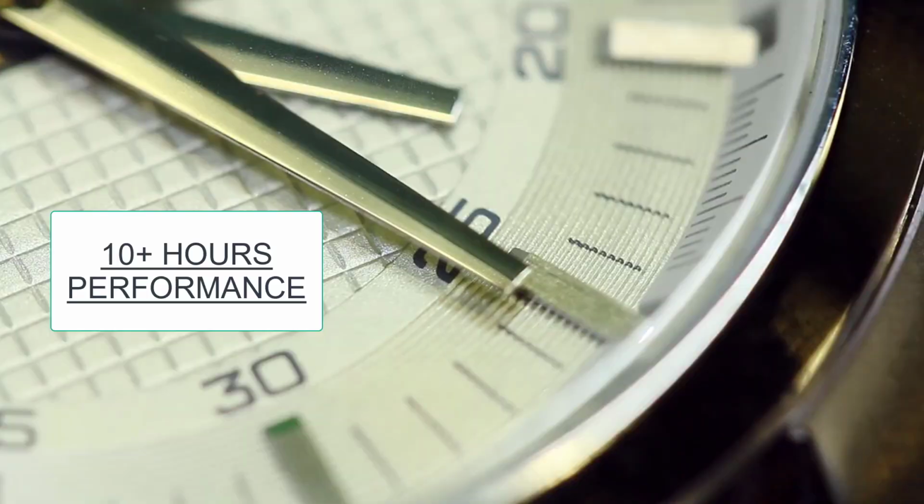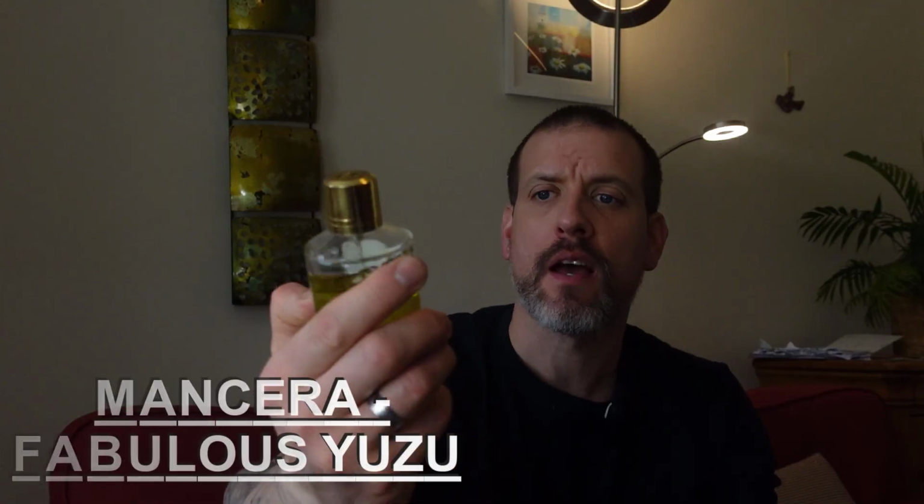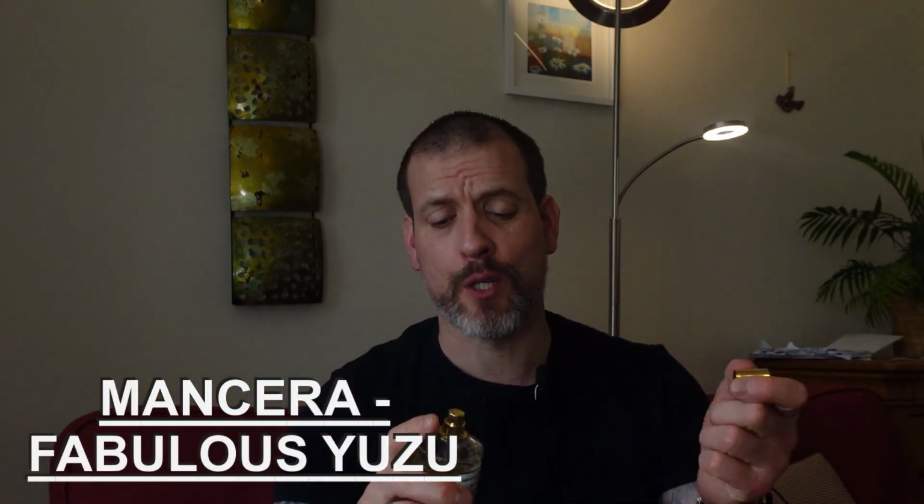Next one up, and this one is an absolute banger, and it performs like an absolute weapon. It's 10+ hours. It's from a house I need to get some more from. So let me know in the comments what I should get next. Mancera. This is Fabulous Yuzu. It's absolutely beautiful. Now, if you love that lemony, rindy sort of fragrance like Dolce & Gabbana, Italian Love, or Forever, either one of them two where it's still a bit more rindy, this should be on your radar, and it performs like an absolute weapon. This cost me about 70 quid.